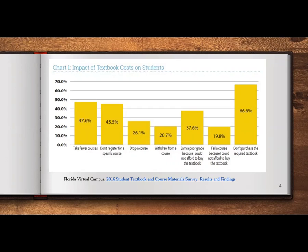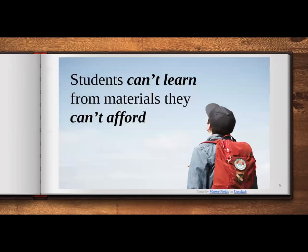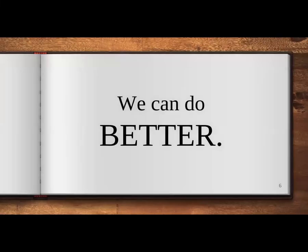Time to graduation and or access to courses is also impacted by cost. Students reported that 47% occasionally or frequently took fewer courses, and 26% even dropped a course when they learned what their course textbook costs. So the thing is, students can't learn from materials they cannot afford. With open educational resources out there, we can certainly do better to help our students.